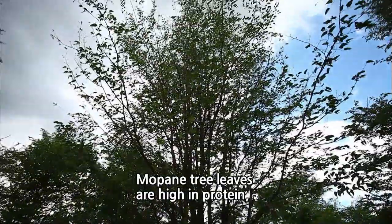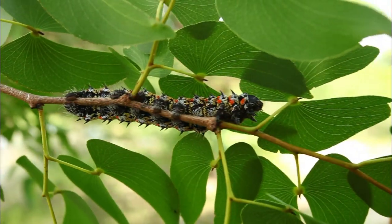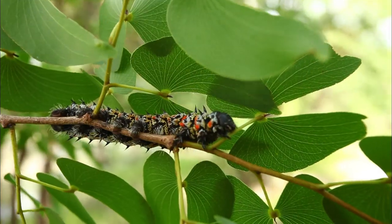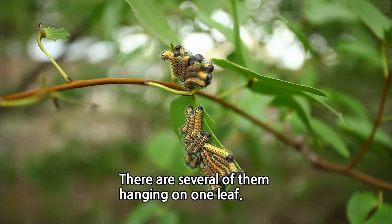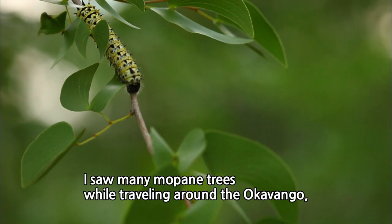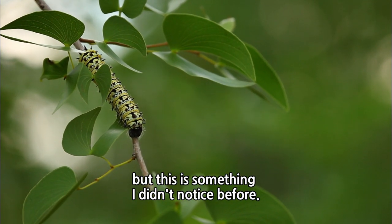Mopani tree leaves are high in protein, and many wild animals are said to feed on it. These caterpillars like it too. There are several of them hanging on one leaf. I saw many mopani trees while traveling around the Okavango, but this is something I didn't notice before.